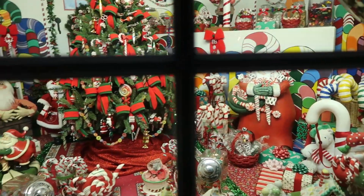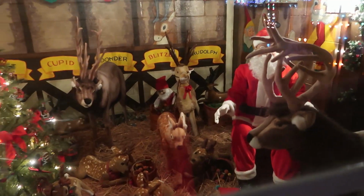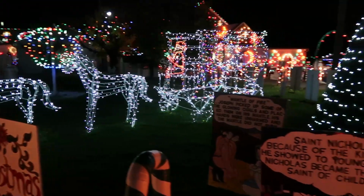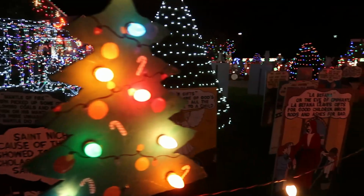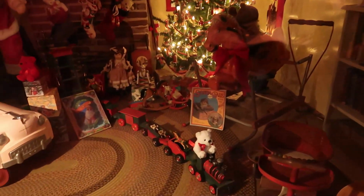Santa's in there. And what's going on in Santa's reindeer barn? Looks like he's getting the reindeer ready for the big night ahead. And they even got their own little Christmas celebration going. Mostly white lights with a little bit of splash of color. Horses in a carriage. And some Christmas legend stories getting told here. It was the night before Christmas. Yeah, let's look in the window here to see what's going on.